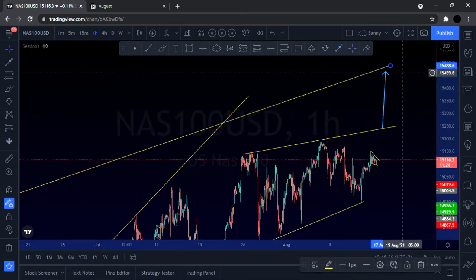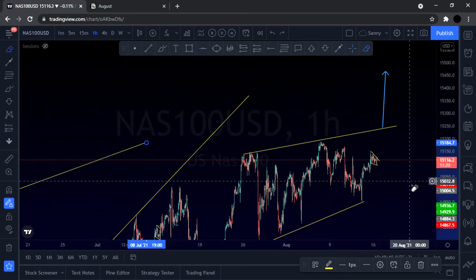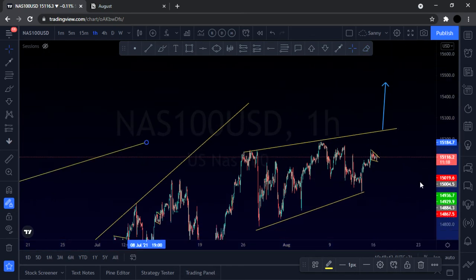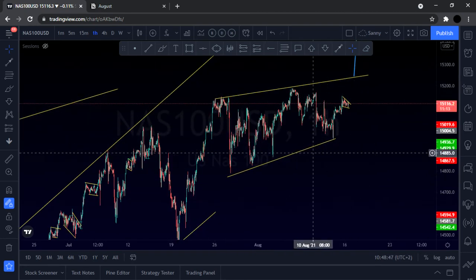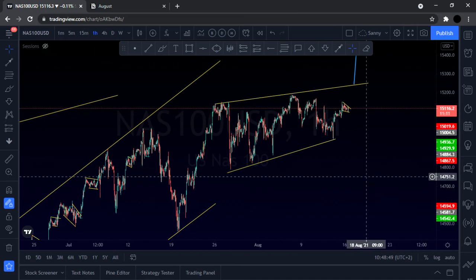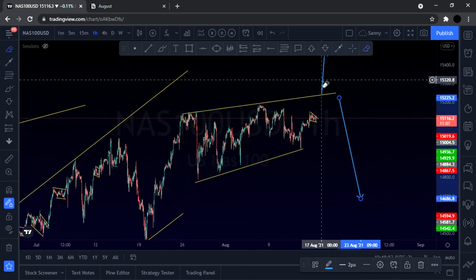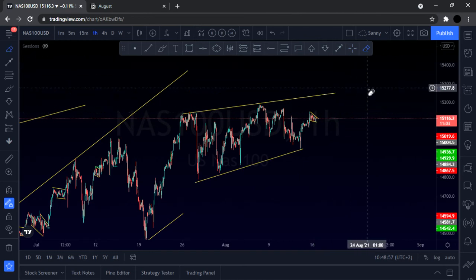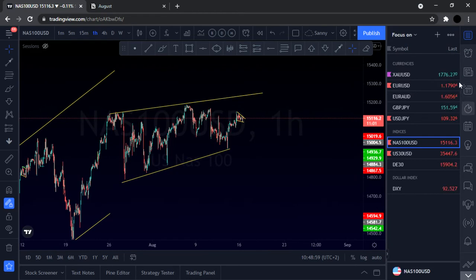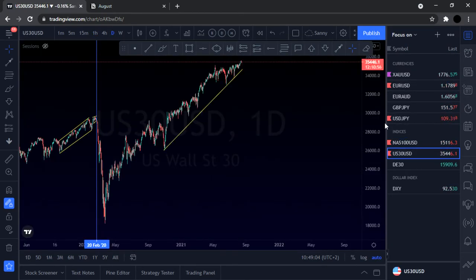I wouldn't be expecting this move anytime soon, just because price is now giving me a corrective structure to the upside, making higher highs and higher lows, forming an ascending wedge, right? So we're going to have that push to the downside. When it will happen, we are not exactly sure, but it will happen, right? So let's look at US30.